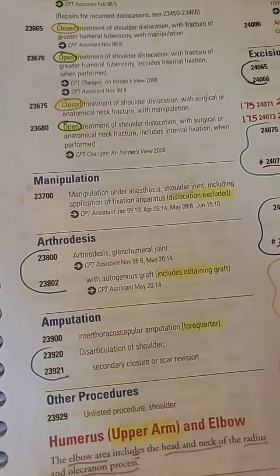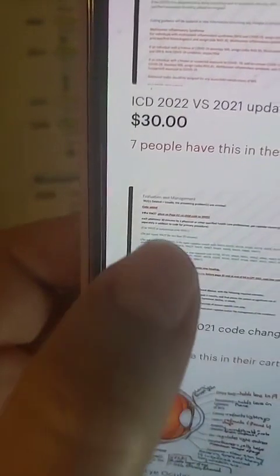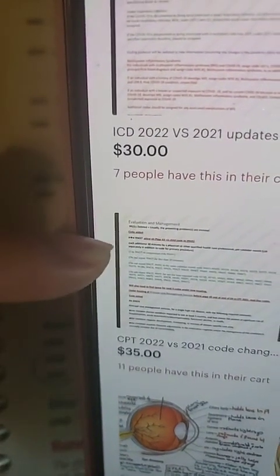That's okay. You can rewatch my YouTube videos at any time. Also, I have a document here on Etsy. I have two of them. One for ICD-10, but you really don't need that as much as you would the one for the CPT. This one for CPT tells you what codes you need to add to your 2021 book and on what page. So like E&M has five codes you need to add to that section.